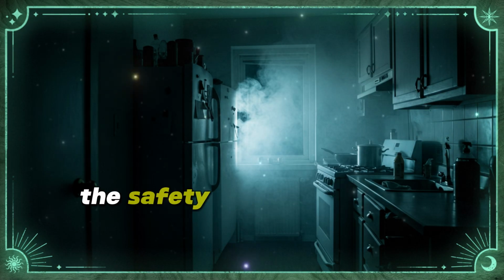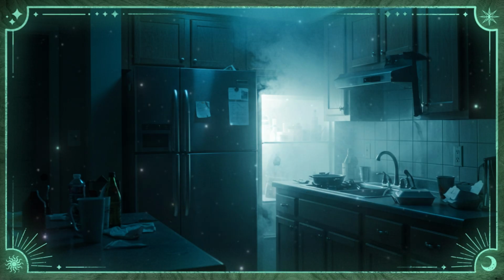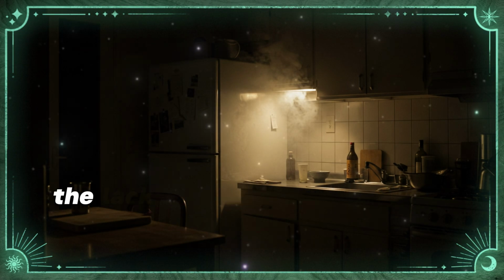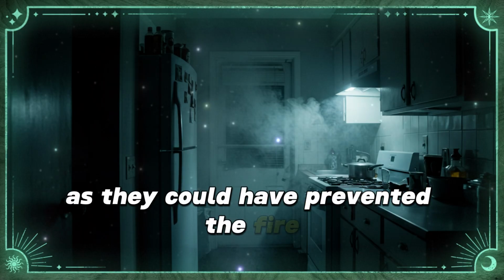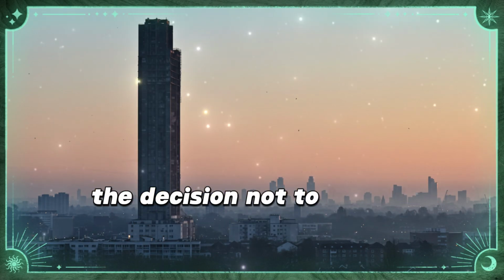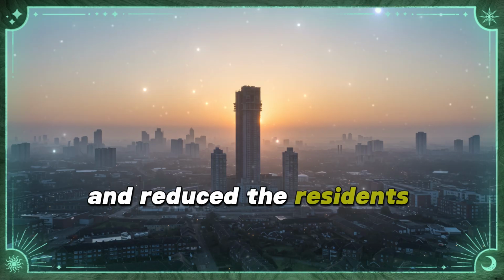Furthermore, the safety tests performed before installation were deemed insufficient because they did not simulate real fire conditions at high altitudes, which would have revealed the actual risks. The lack of vertical fire barriers in the cladding was also highlighted as a serious flaw, as they could have prevented the fire from climbing so quickly. Another flaw noted was the decision not to install automatic fire detectors in all apartments, which delayed the general alert and reduced the residents' response time.